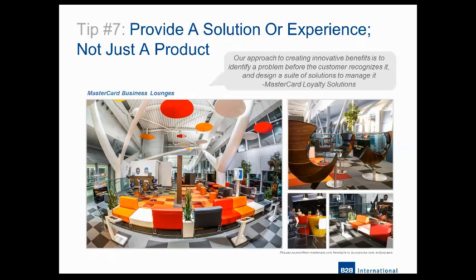And in connection with my last slide on the importance of networks, this is also a good example of MasterCard requiring a partner, Regus, in the implementation of this offer.